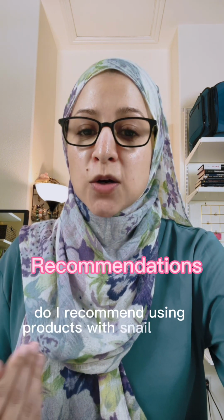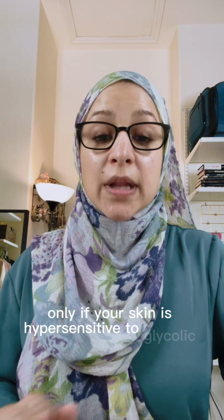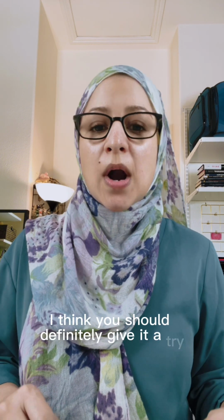All right, do I recommend using products with snail mucin? Yes, I do. Only if your skin is hypersensitive to glycolic acid or exfoliants, or obviously if you're allergic to snails, then don't use it. But other than that, I think you should definitely give it a try.